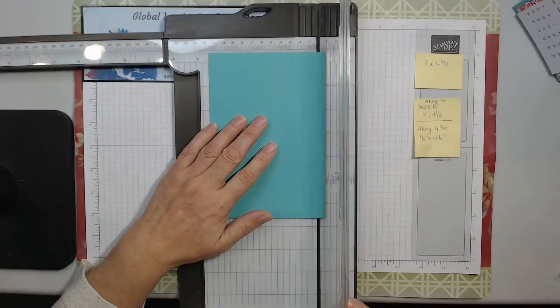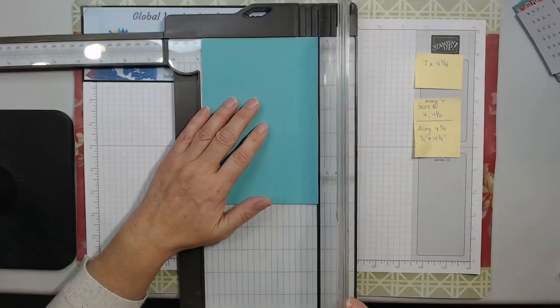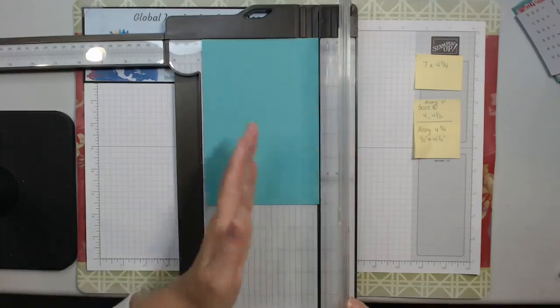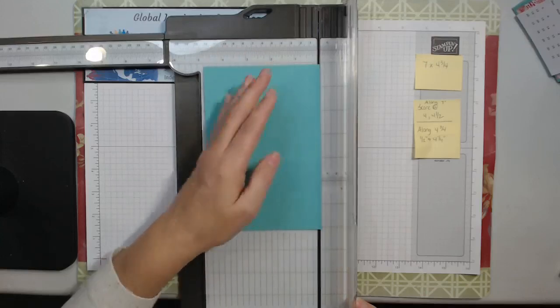the top. Oh, I didn't cut it down. I must have had it. Oh no, there it is. 4 3/4 along the top. You're going to score it at 1/2 an inch and 4 1/4 inches. And basically what you're doing is scoring it in a half on each side.